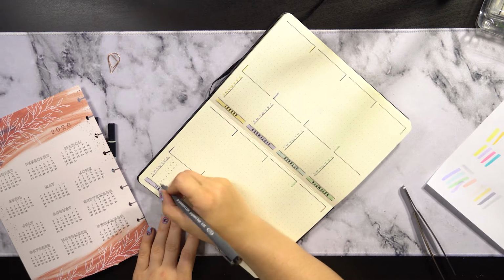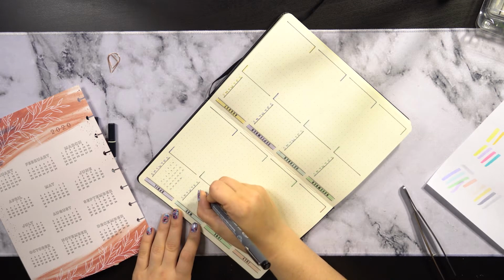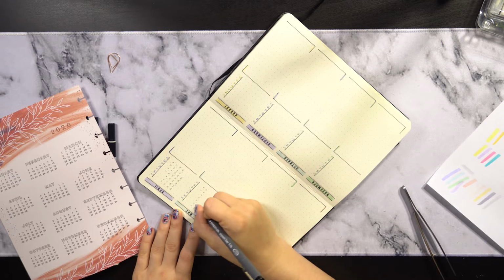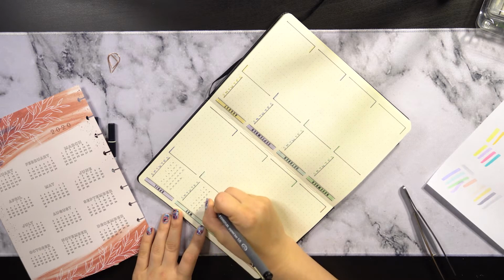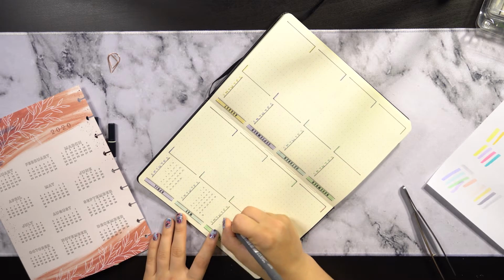Here is that, put it in April through January, and now it looks so nice. I'm also writing in all the dates, so I have little calendars on the side, and I can take a look and see where Monday is, where Tuesday is, and that sort of thing.